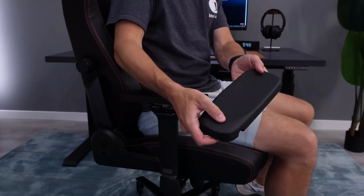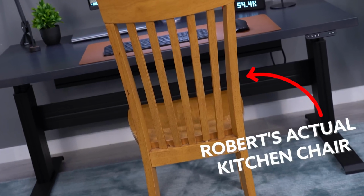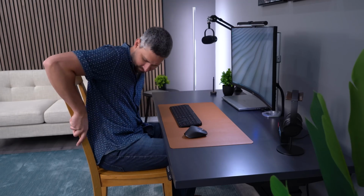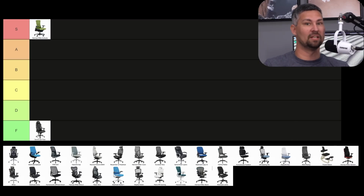The arms are probably the best part, but going by my standard of my wooden kitchen chair, I still would prefer the Titan. So this makes it a D tier. 2 Fs and a D, it's still going to be an F.